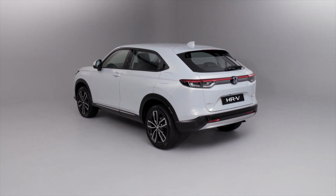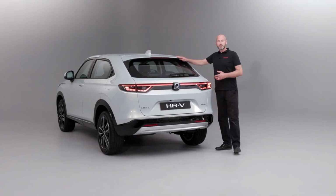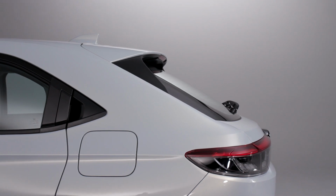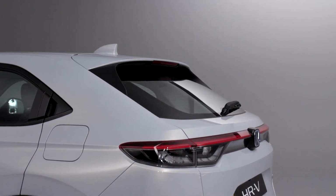Now at the back of the vehicle, let's start at the top and work our way down. Right at the top we have the integrated tailgate spoiler. That's to help the air efficiently leave the vehicle, so it cuts through the air really nicely at the front, but also the air leaves the vehicle really efficiently at the back as well.